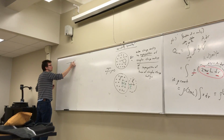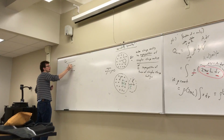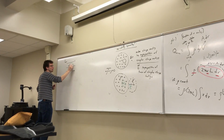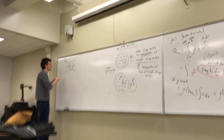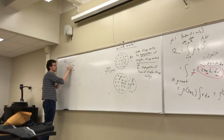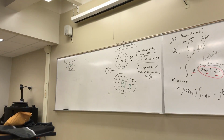So let me remind you what we've been talking about: if you apply an external electric field to a conductor, minus, minus, minus, plus, plus, plus, we have found that conceptually there is perfect shielding within the interior, right?